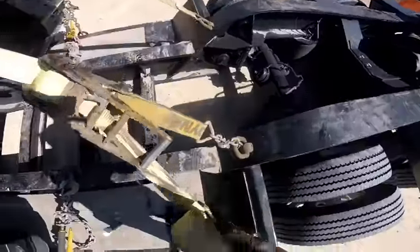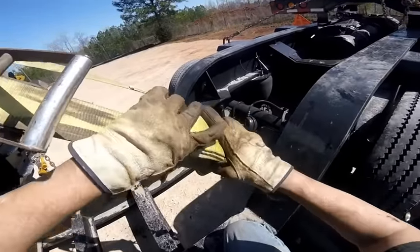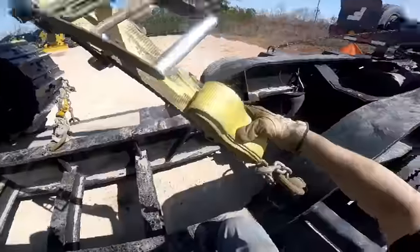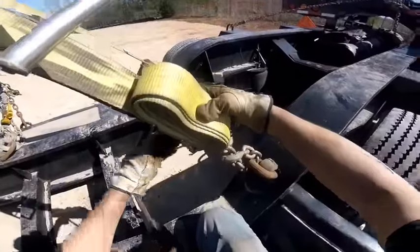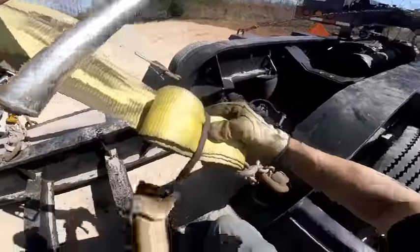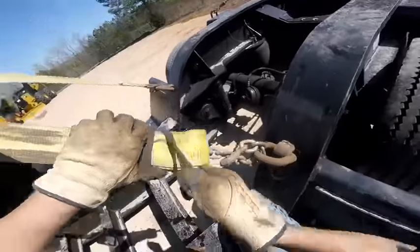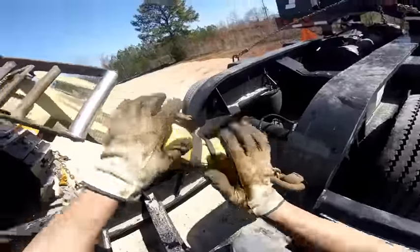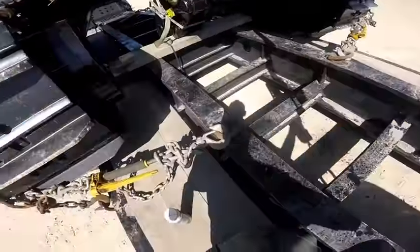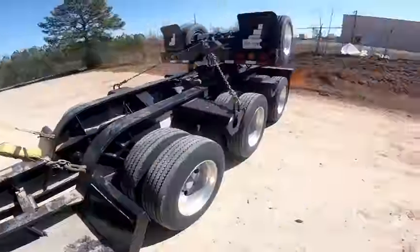And what I do is I just hook it up like this. And usually it's not going anywhere. So like this. Make sure it's tight. Stay. Well, I think that's it. Oh, and I tied down that one. I remember it. So I got 3 axles down.